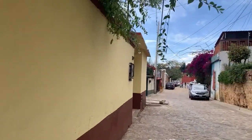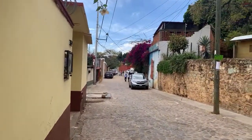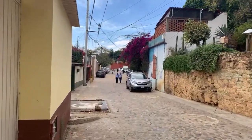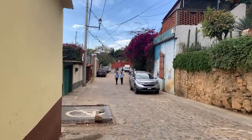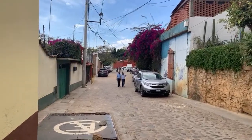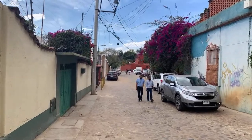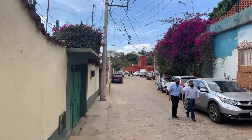There's also a cute house. Oh, look at that tree and the colors of the flowers blooming. I guess this is the nice time to come here for the blooms. We have seen so many blooms of different trees here in Oaxaca in general, but here in Xochimilco also.